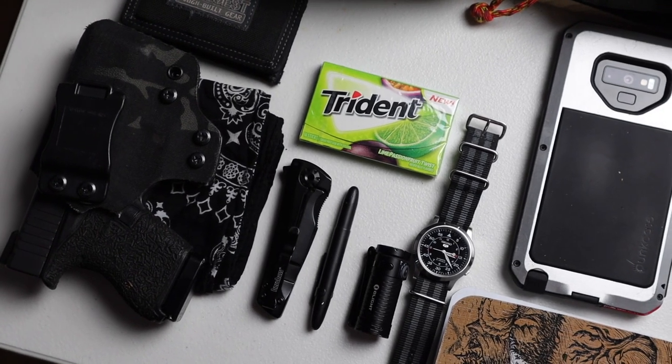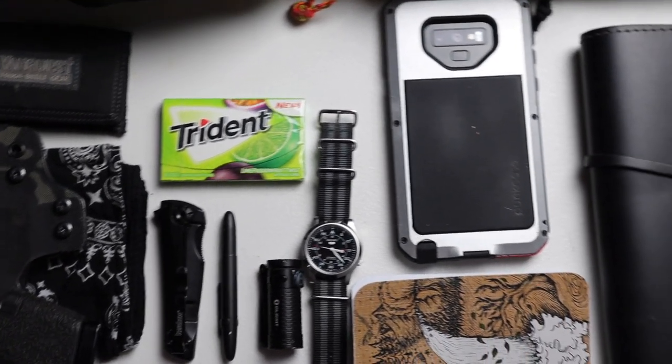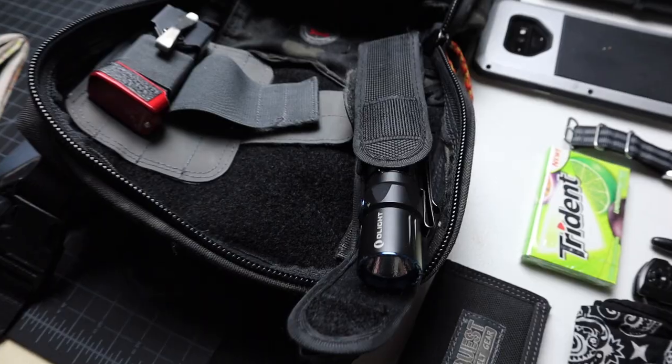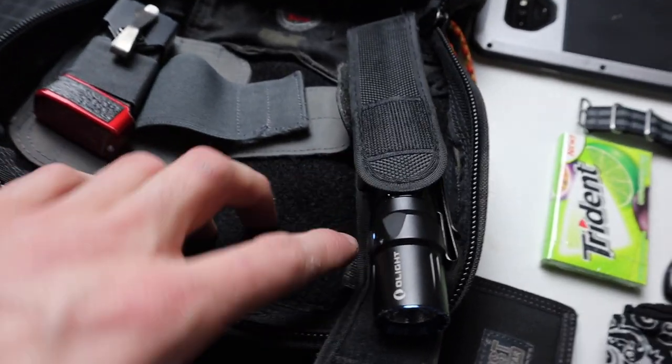That Trident gum, that's the new flavor, in case you were trying to check that out. Yeah, baby. You go on a date, you gotta have gum.